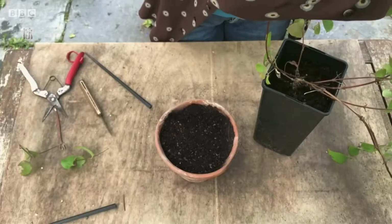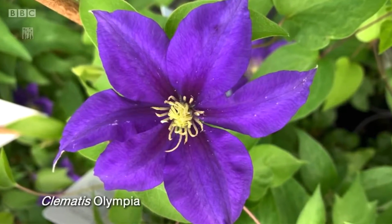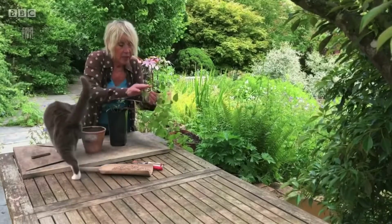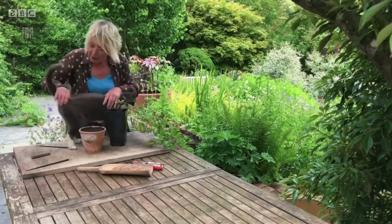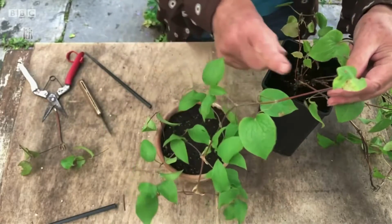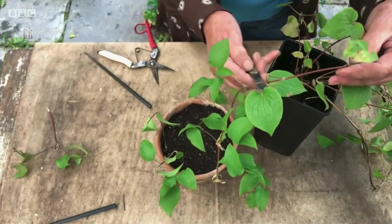This is of a lovely clematis called Olympia. So even though I've neglected it in the past, I'm going to make up to it, aren't I? And I'm going to take some internodal cuttings from it, and Sylvie's going to help me. Internodal cuttings are taken between leaf nodes, so new roots have to grow from normal stem cells. They'll take a bit longer to root, but you can make more cuttings from your material.